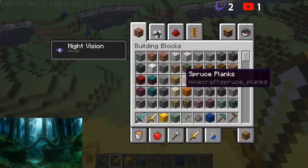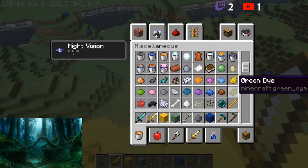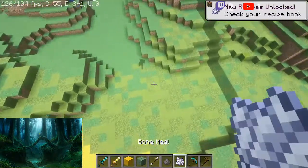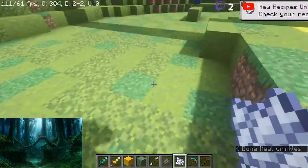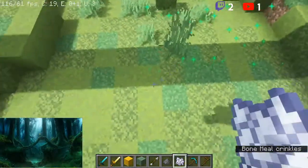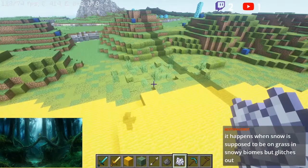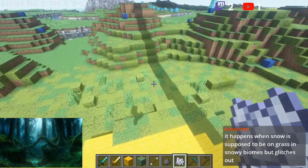I wonder if I can... Maybe I'll bone meal a little bit of this just to get an idea. Just kind of curious. What does bone meal look like? I don't know. There it is. Also, I want to know what happens when you bone meal. Yeah, that's gonna look good. Do you think we might actually need some more grass though?